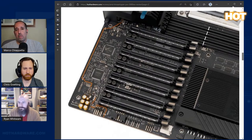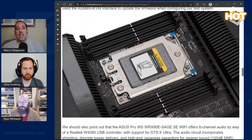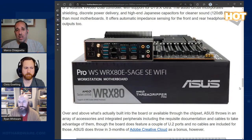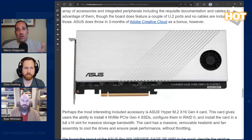This particular model processor we reviewed, the 2965WX, is $2,400. That's a huge price for a 24 core chip compared to previous gens. A lot of money, no questions. The top end, the really sick 64 core, is like a $6,500 processor. So you really have to know that you're going to utilize it, that your workflow is going to leverage all of those resources. Otherwise, wow, tons of money.